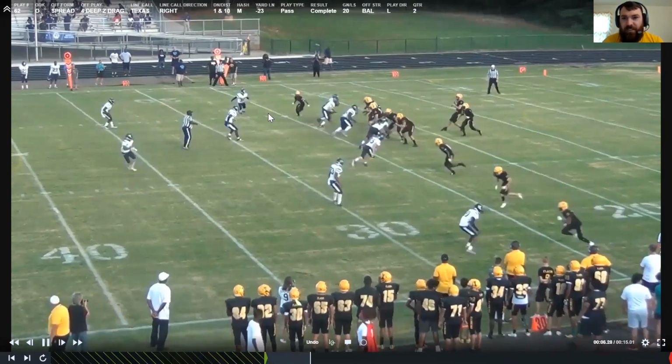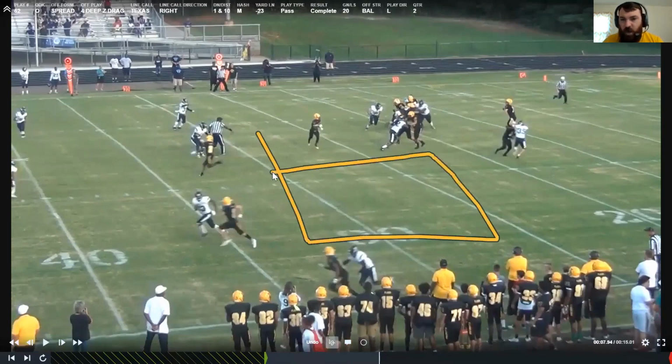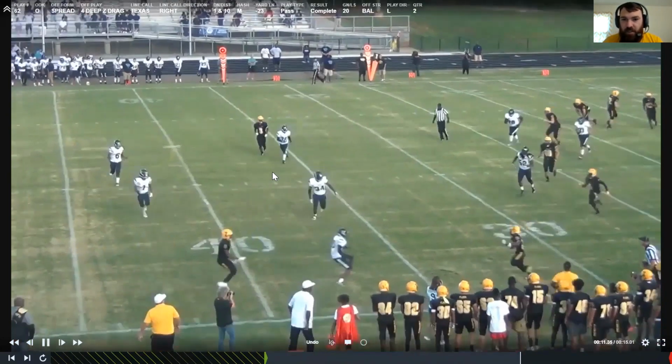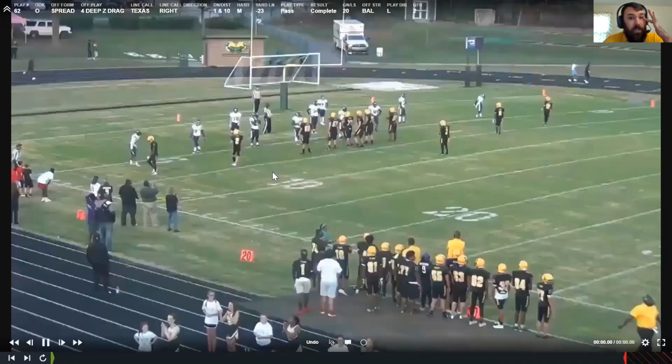So we throw the drag. Everybody carries over here. You see his match. You see how there's nobody in the flats. Easy throw. Not an easy completion because we're playing patty cake, but we'll take it. Short dink and dunk, right? Being able to get down the field.